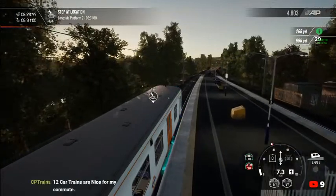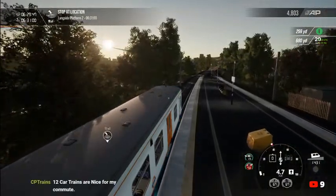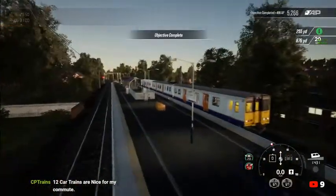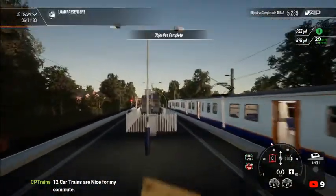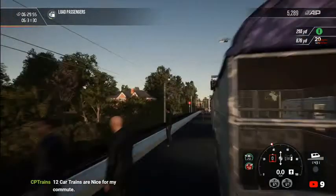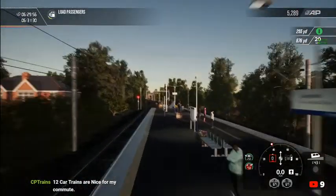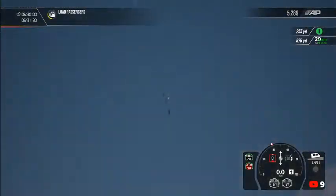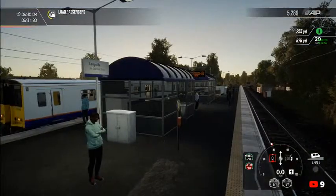I don't think they do, because the line speed through here is actually 40. Yeah. That's not as bad as when they played that announcement at Eastbourne, which is literally a terminus. Yes. Hey. Trains pass through here at high speed and may cause turbulence. Oh, bloody hell. You are out of here, aren't you?